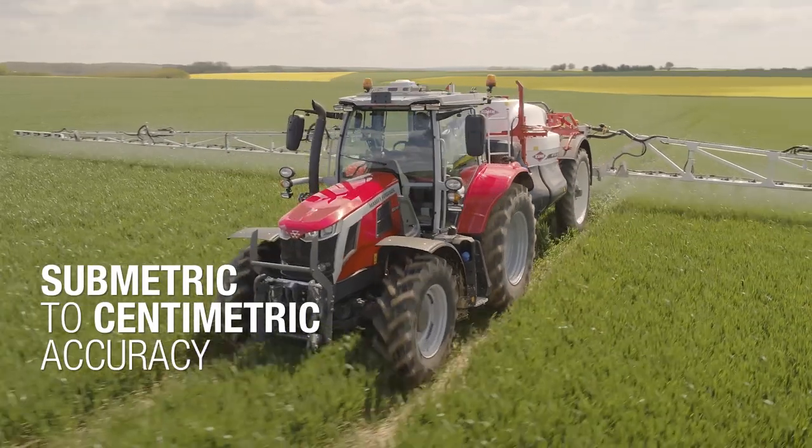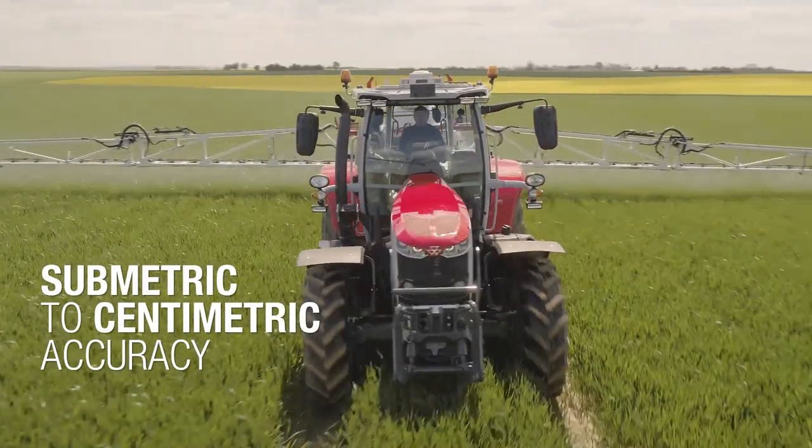Connected to the Novatel or Trimble receiver, the MF7S will be able to ensure guidance with MF Guide from submeter to centimeter accuracy, saving inputs and reducing overlaps by 12% thanks to the MF Section Control, and apply the right rate at the right place with MF variable rate control. All these technologies make the driving more comfortable with higher productivity, and save inputs and money to maximize the return on investment.